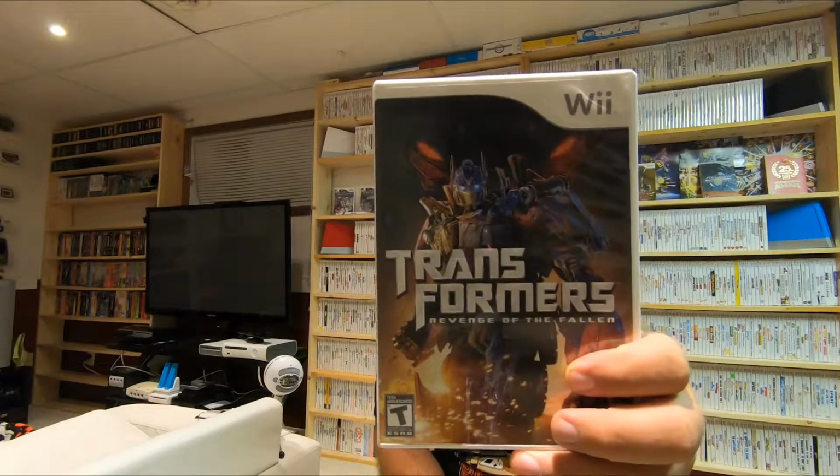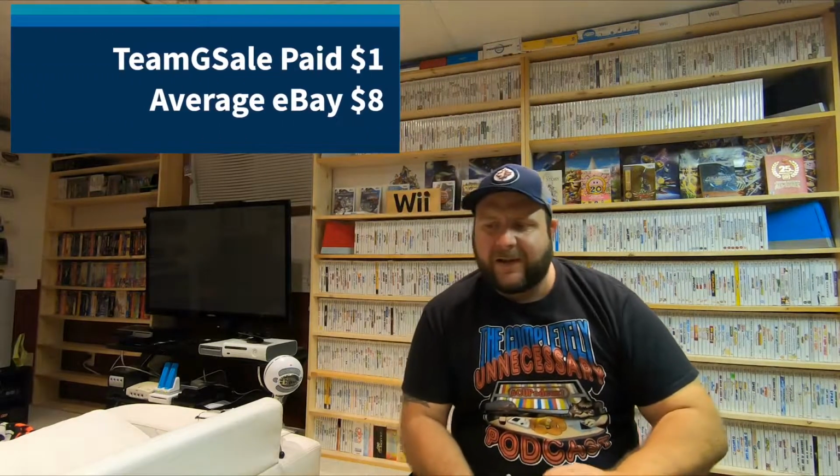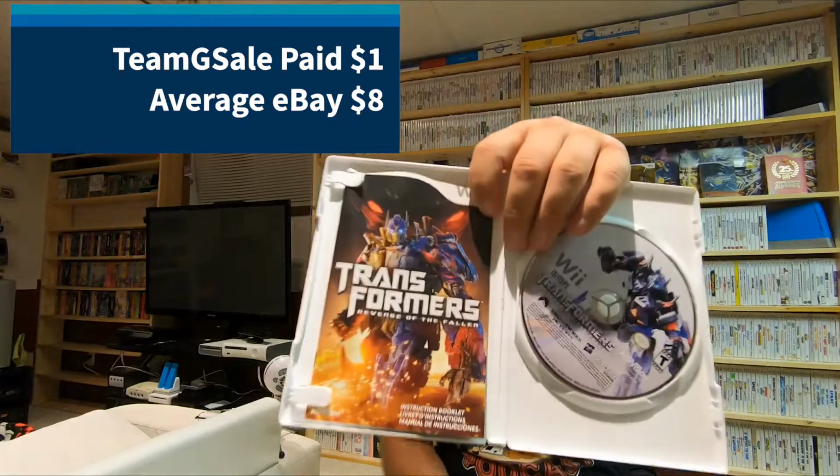At the charity garage sale that I was at on the weekend here, they also had these games for $1 each. I already own them, but I'll probably just end up trading them. The first one is Transformers Revenge of the Fallen, and it's complete in the case. And again, for $1, I could sell it for $5 or trade it for $5 in trade credit.